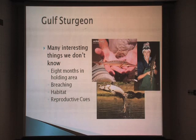It obviously takes a lot of energy to jump out of the water like that. They just do it over and over and over. So it's interesting. Not many marine fish actually do that, especially anadromous fish. So it's really neat to see. And we don't really know anything about their habitats. We're learning a lot about it. That's kind of the current project that's going on, which is really neat.